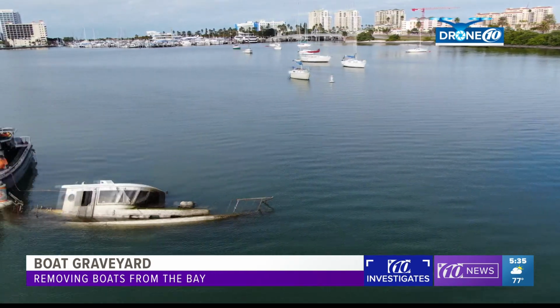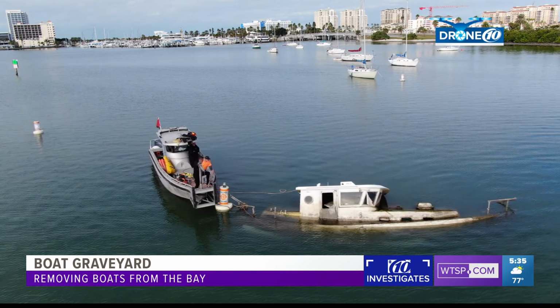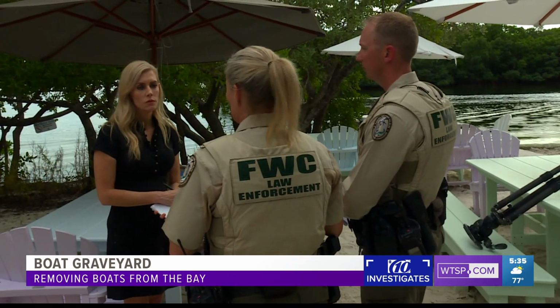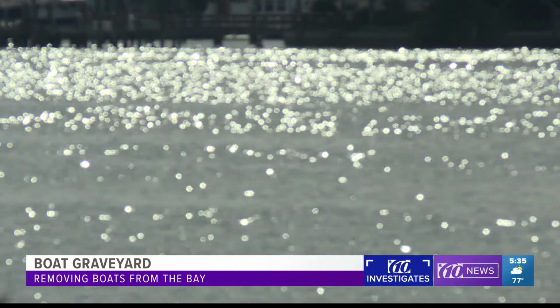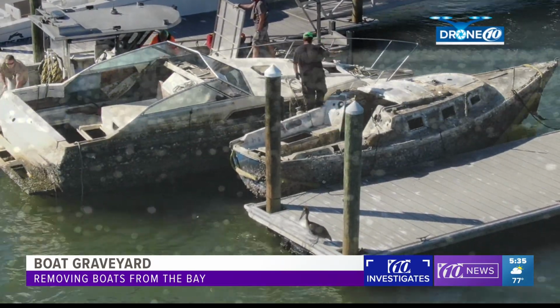This one is the third boat ordered out by Florida Fish and Wildlife since we started investigating in October. FWC is the law enforcement arm of the state that handles old abandoned boats called derelict vessels in our waterways. After our first story aired, Stephen Lee and his crew were authorized to pull these 2 decaying boats out of what locals call the boat graveyard in St.